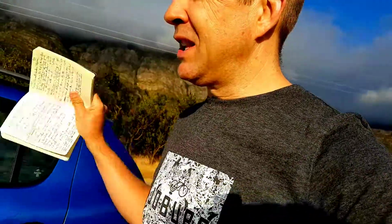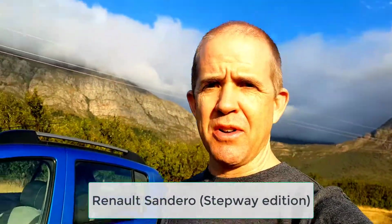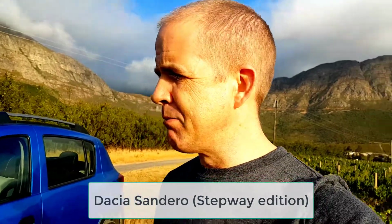Now I'm going to tell you a little bit about this Renault Stepway. This is a Renault Sandero Stepway. Stepway is this sort of artsy sport package that they gave for it. In other markets, it's sold under the brand of Dacia. And Dacia is their emerging markets brand for Renault. It's an old Romanian name, but it's entirely a Renault product these days. So it just depends on the market if it's sold as a Renault or as a Dacia.